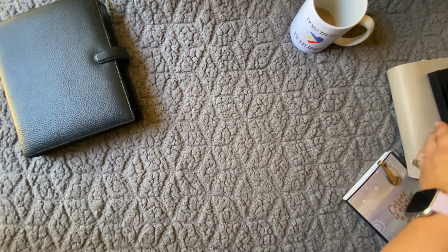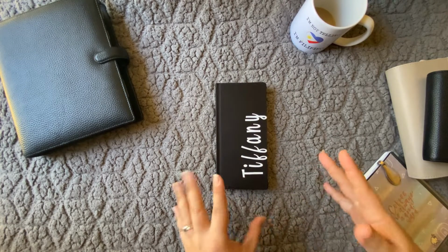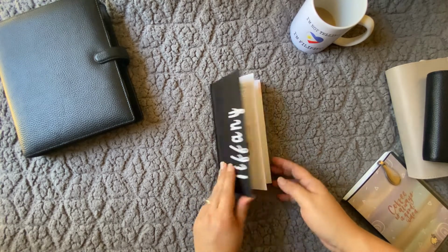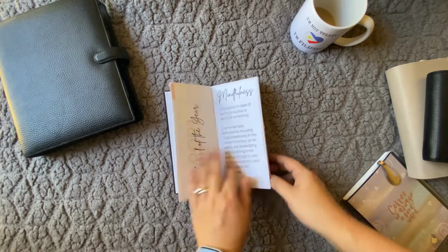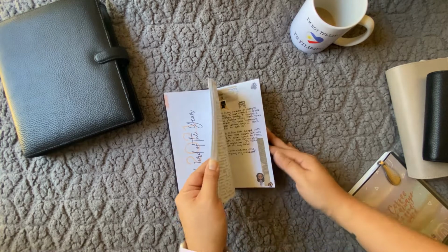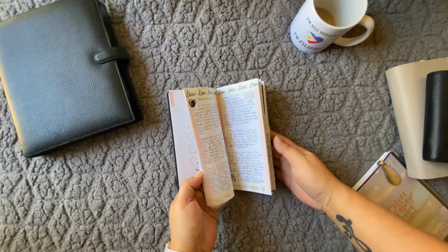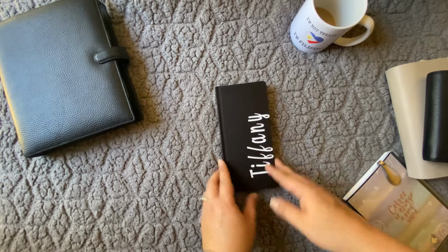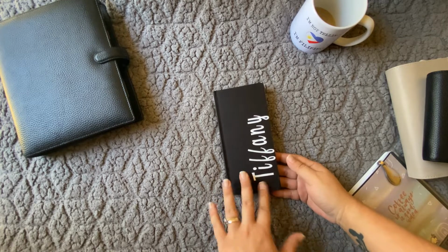So the next thing I will show very quickly, I'm not going to zoom in on this, but this is my journal. And so I just use this to memory keep. Sometimes I'll put pictures in, sometimes I'll put in pretty stickers, sometimes I'll put in all kinds of things. So I just do however the mood strikes me. There are no rules with this planner, and there's no rules really for any of my planners, but this is more so just a creative outlet.